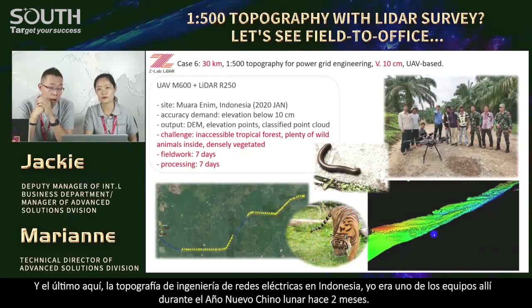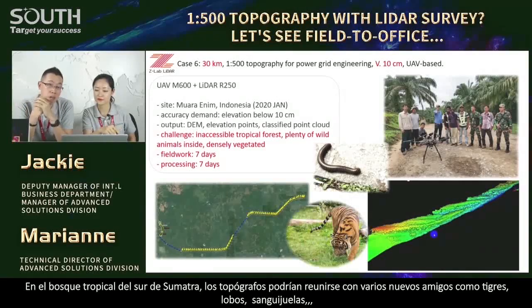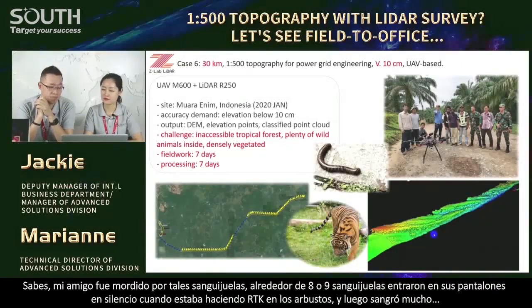And the last one here, power grid engineering topography in Indonesia. I was one of the team there during the Lunar Chinese New Year 2 months ago. See the guy in blue in the middle? Yeah, that's me. In South Sumatra Island, tropical forest, you may meet with various new friends, like tigers, wolves, leeches. During our stay, our team found a few Sumatra tigers and wolves inside. Quite dangerous, you know. And even my friend, the surveyor, was bitten by the leeches. Around 8 or 9 leeches. Not the fruit lychees, but leeches.